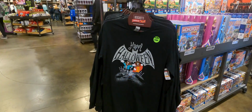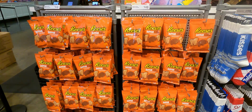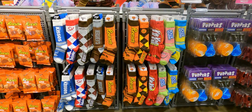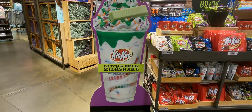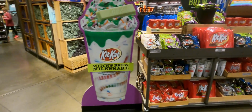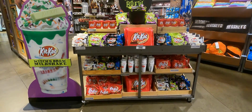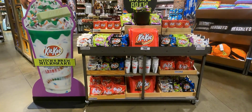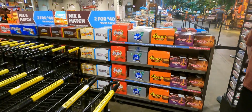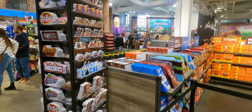Here's a glow-in-the-dark t-shirt that says Happy Halloween. Oh my goodness, Reese's dipped animal crackers. Next to those cookies are many different Hershey candy-themed socks. Starting in the afternoon, they'll serve this special Kit Kat Witch's Brew milkshake that's got a lot of stuff in it. Oh, and there's every Kit Kat imaginable next to it. Get yourself some giant boxes of sweets. 2 boxes for $40. And over here are some cool stickers for your car or laptop.